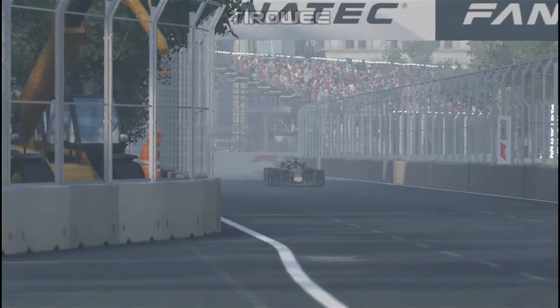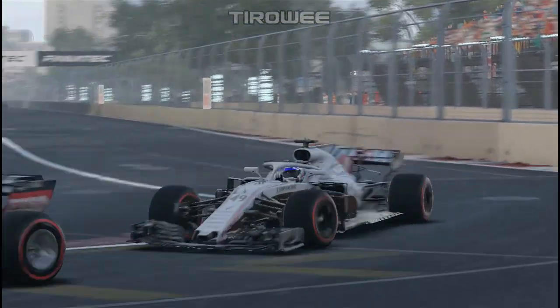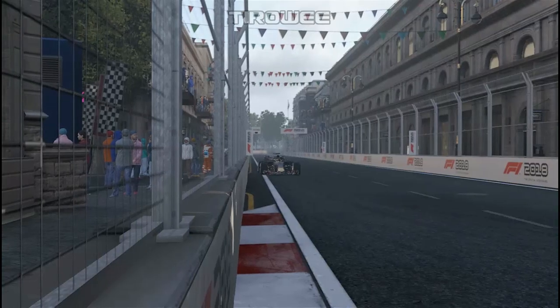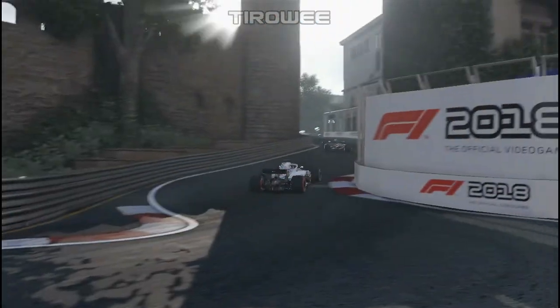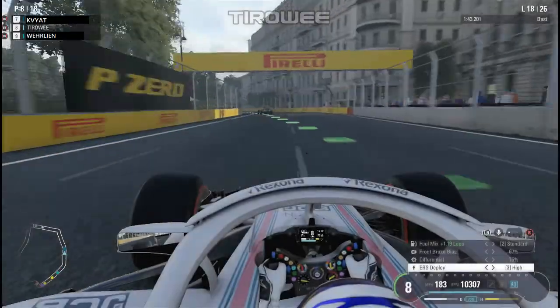As they're coming now through the midsection and into the old castle section, into the old city, we started keeping pretty good tabs here with Daniel Kvyat, because through the corners is where the Red Bull with that aging new design chassis should be able to pull away. But it looks like if we keep our engine turned up a little bit, Kvyat's not actually able to pull away from us, so maybe he's having to recharge his batteries or something.